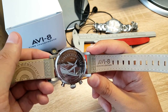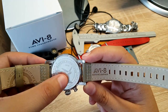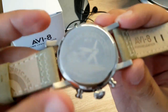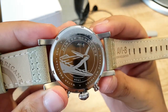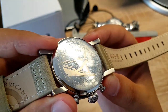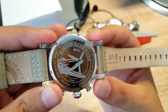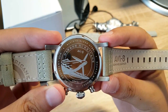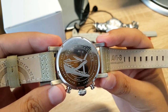So here you have the Walker Hurricane. This is not laser etched, this is actually embossed inside. I'm just gonna try to show you. You can see all the smudges. I need to wipe it better. You can see all the info you need to know here. 50 meter water resistant, that's because it's a chronograph. Hurricane 4041, this is the model.